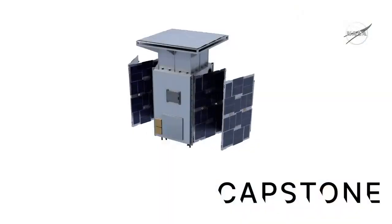CAPSTONE packs a lot of technology into a very small package, and that's thanks to the engineers behind the spacecraft. We're incredibly excited to be leading the CAPSTONE mission for NASA and demonstrating critical technologies that will not just help people return to the moon, will help people stay at the moon.